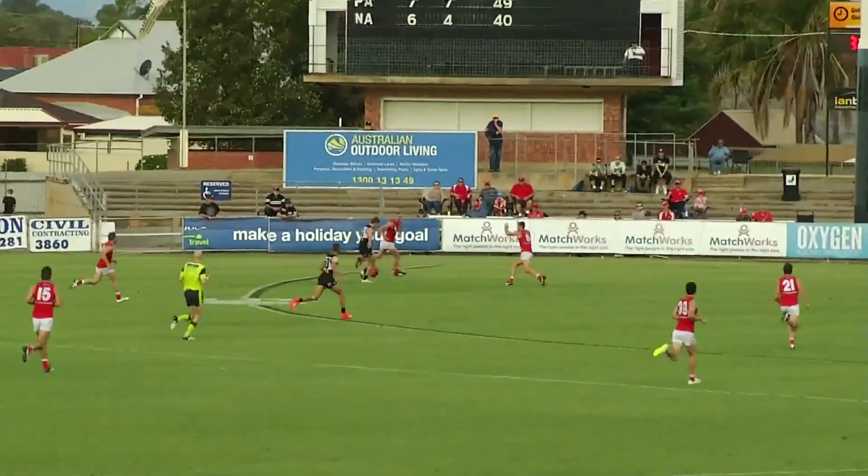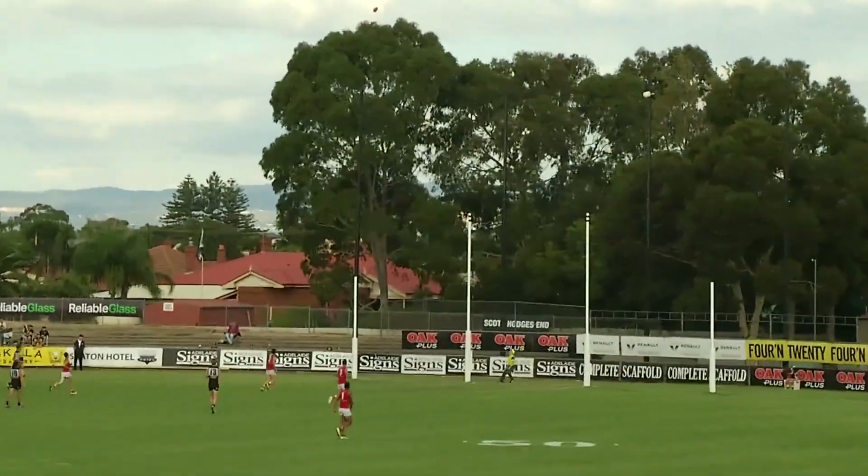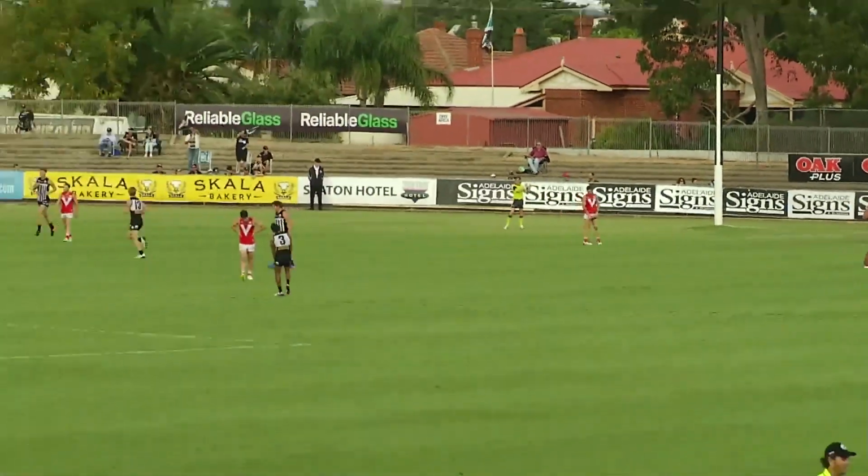Good smother. Reynolds recovered nicely. Gets a short pass through to Archie. Archie snaps at the goals and kicks the goal for Port Adelaide.